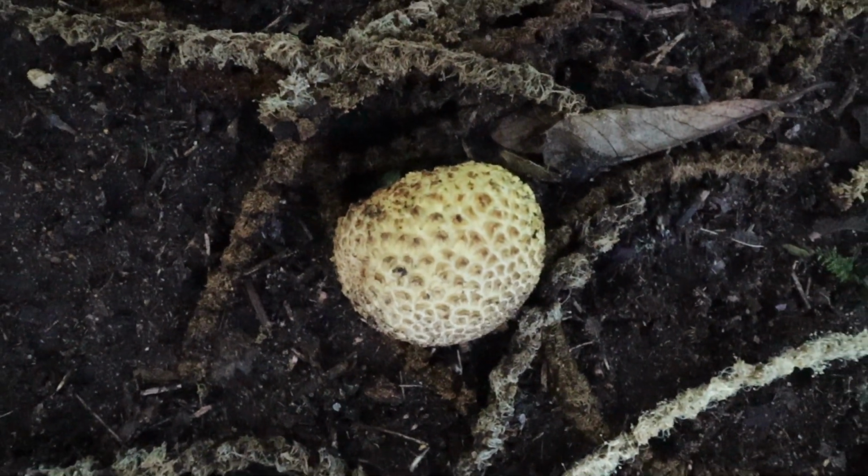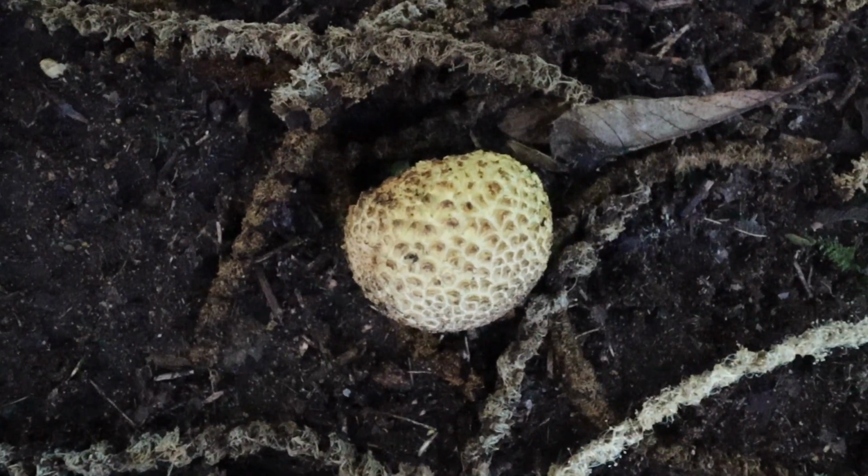Those are little round mushrooms on the floor. Those of you that know your mushrooms, I'm talking to you, Muddy Paws. What are they? There's quite a few of them around here.